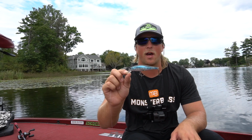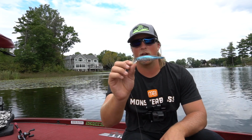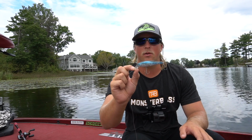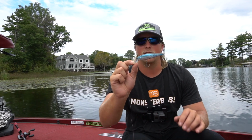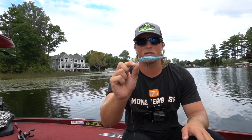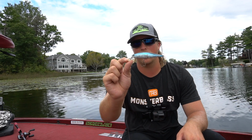Not a lot of people do that, or you can just jerk it in, and when you're pausing this bait, make sure you let it pause for around 30 seconds to a minute, because usually when it's sitting there, that's when you get most of the action or most of the hits. So that's my second bait that I'm gonna be throwing.